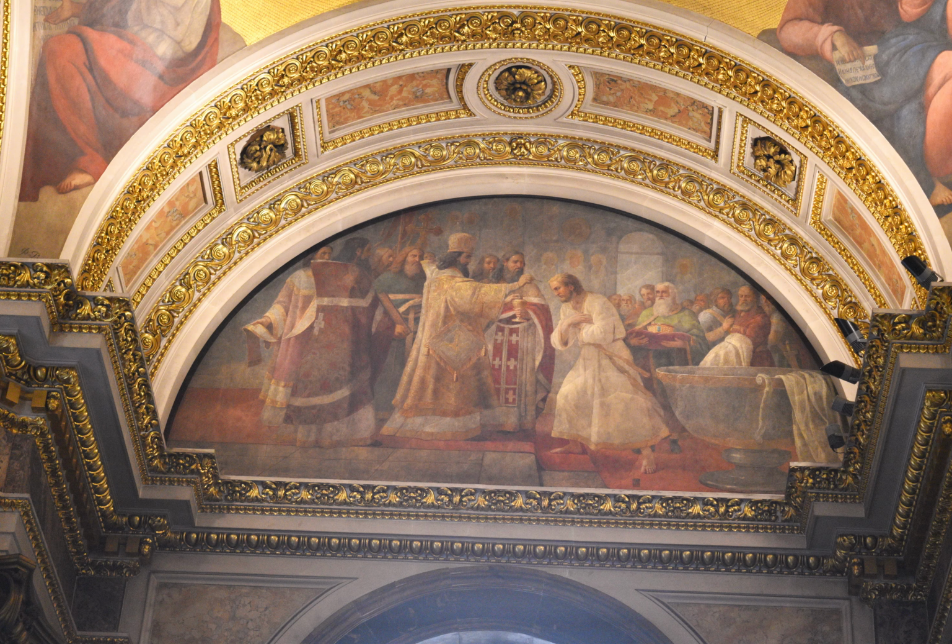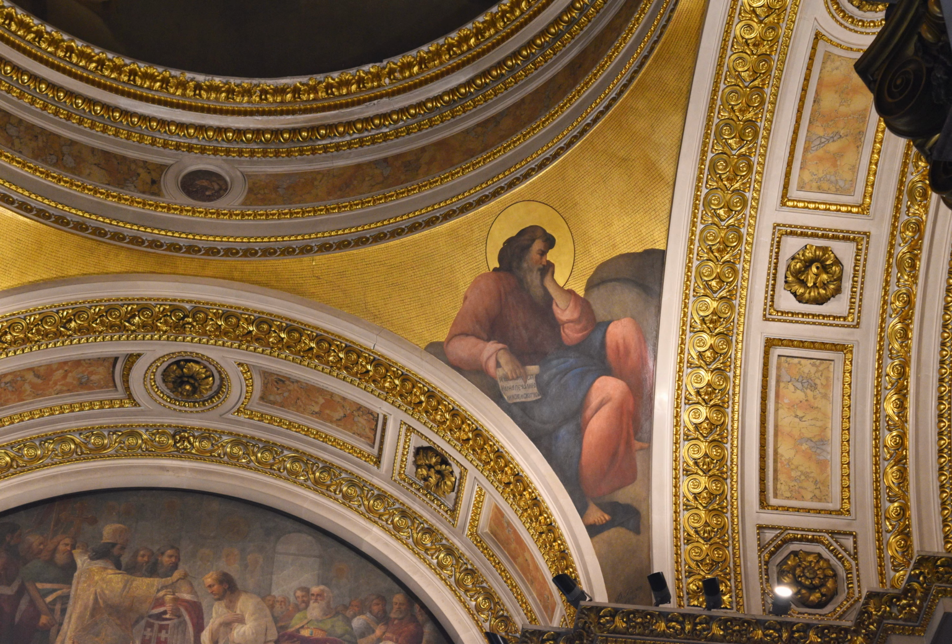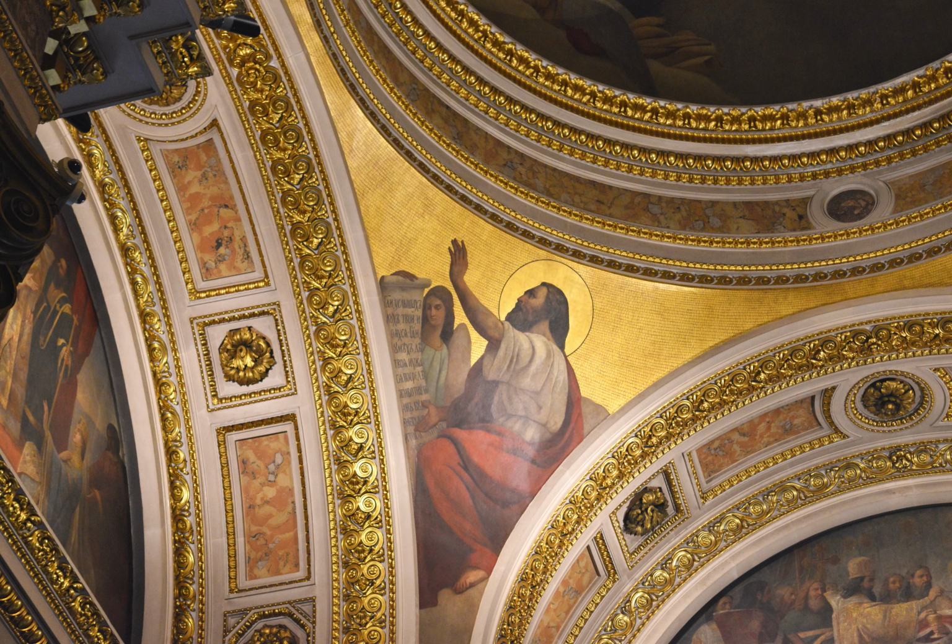The design of the cathedral in general and the dome in particular later influenced the design of the United States Capitol Dome, Wisconsin State Capitol in Madison, Wisconsin, and the Lutheran Cathedral in Helsinki.